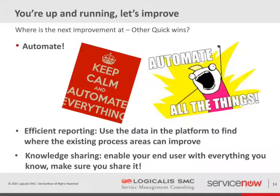So those could be quick wins, and I'm sure that in the next webinar we'll target some of them, when we focus on portalizing or creating a portal for your instance, creating the proper area to communicate with end users. Knowledge sharing will definitely be addressed.